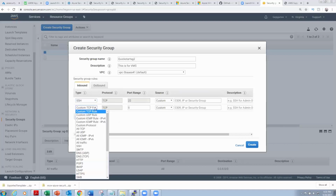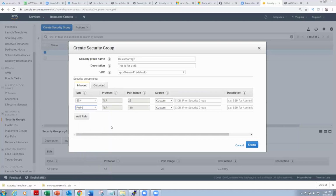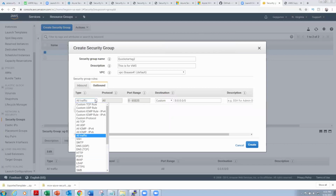And then let's say, for example, I want the ability for developers to send emails from their VMs. Then if that's the case, maybe we want POP3, and so on and so on. And again, these are just some of the things. Now, outbound, by default, it's all traffic. If I don't want that, I need to say, for example, no traffic, or I need to select custom rules here, or I just want SSH to go out, whatever that use case is.